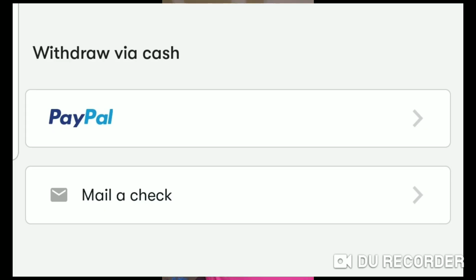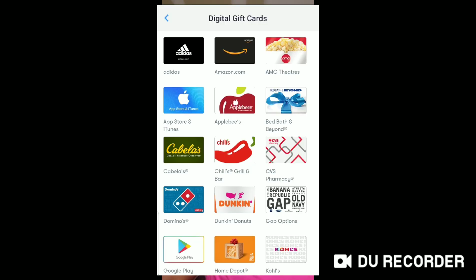You can use it to redeem. You can cash out to your PayPal, which you can then send to your bank, or you can use it for prepaid gift cards that they have a bunch of options for. There's Amazon, Walmart, Bed Bath and Beyond. The list really goes on. It's really just a win-win. You already have to buy gas if you drive a car, so you might as well get cash back for the gas you already have to get.